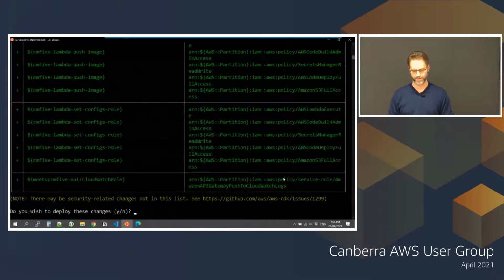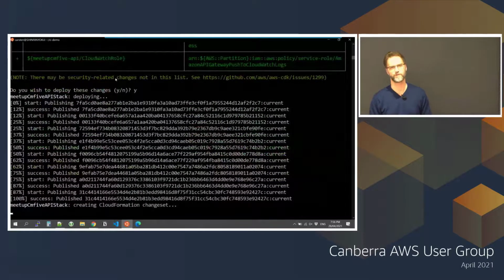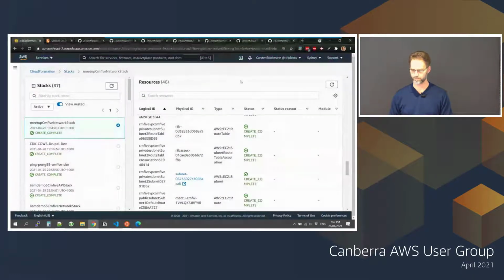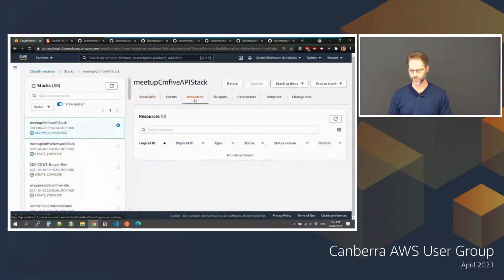So as you can see already here, it is creating a lot of Lambda things, a Lambda push image and other resources. And I will show you those in a minute as we go through. Creating Lambdas is actually not such a long process, so we can watch this as it happens. So going into the stacks here, we see we now have a meetup CM5 API stack, and we can watch the resources being built as it happens.